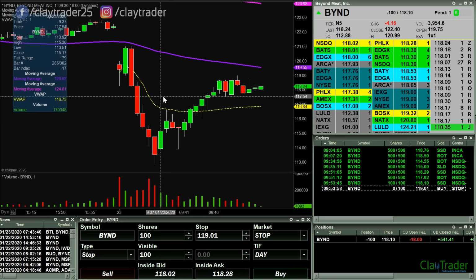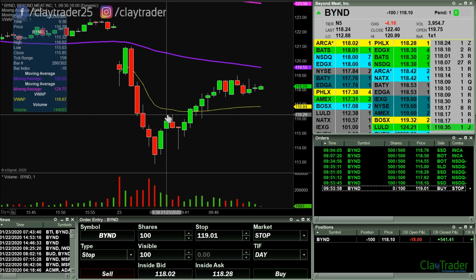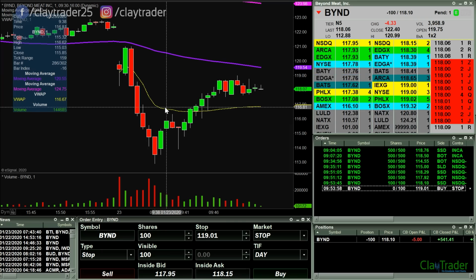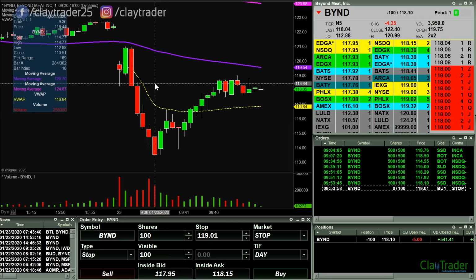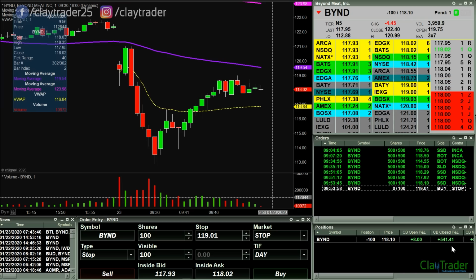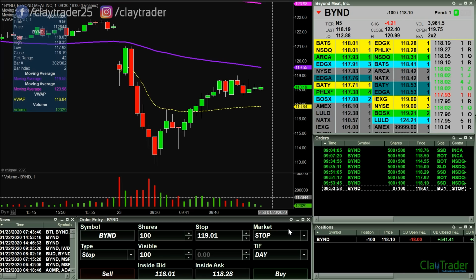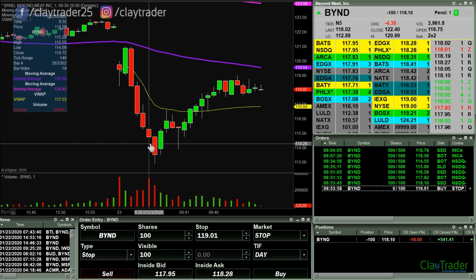But I do still like the setup for a potential move to the downside. 117.50 is going to be that key break. But like I said, I could be wrong. Would definitely not be the first time. And if I am wrong, that's fine. I'll lose right around $100, which would still keep me up over $400 on the morning, which I am totally fine with. So that is the current setup right here.